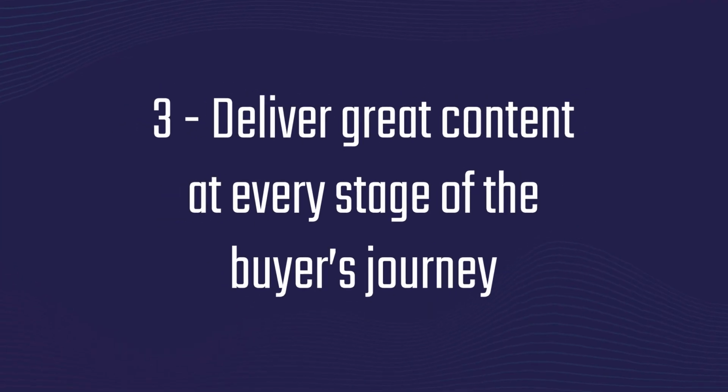And the third point is deliver great content at every stage of the buyer's journey. This shouldn't be as time consuming as it sounds. If you already have a library of content, repurpose it. For example, you could edit a white paper to make it relevant for different markets or territories, or you can turn an old blog post into a fun and engaging video. Bottom line is, in B2B marketing, don't be afraid to be creative and different.